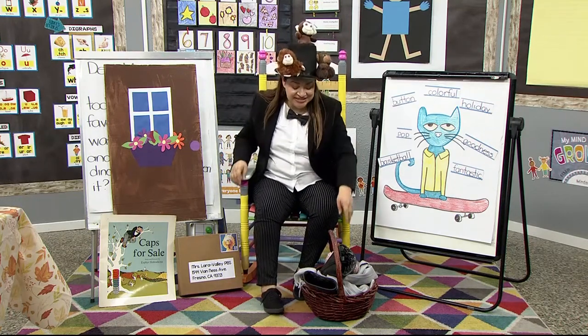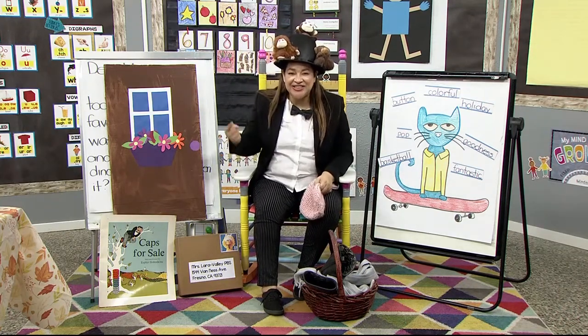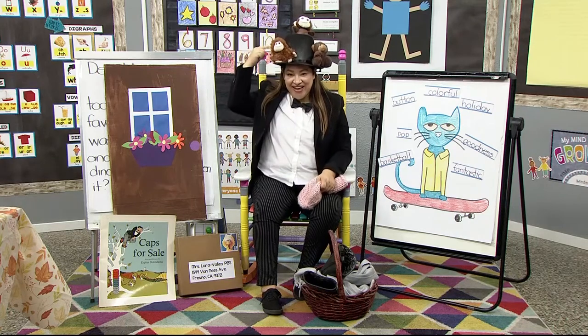It goes like this. First one, a hat. My hat goes on my head. Warm clothes for when it's cold. My hat goes on my head.